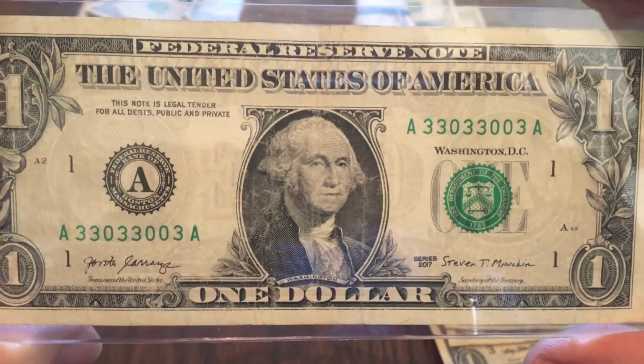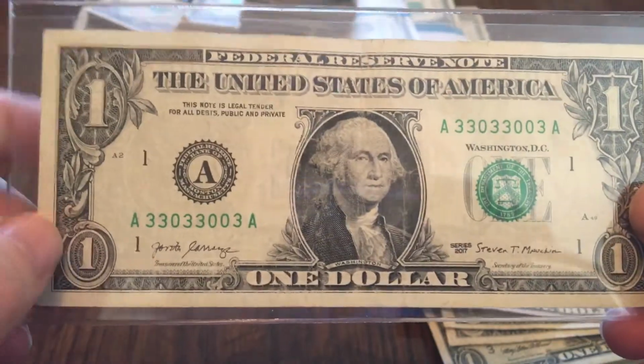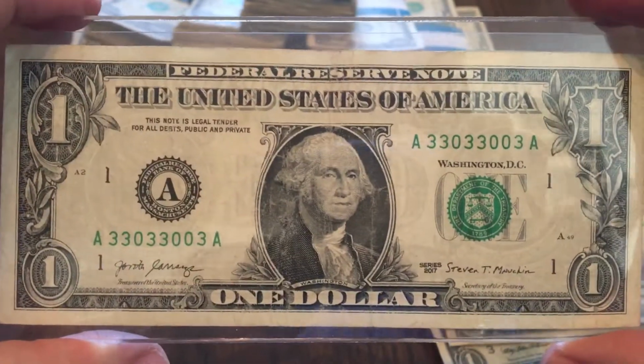33033003. Almost a radar, almost a repeater. Doesn't matter. It is a binary. 2017 binary. It was in really nice shape. Yep, no writing or anything like that. Really, really good shape for that binary, so I got that in a sleeve right away.